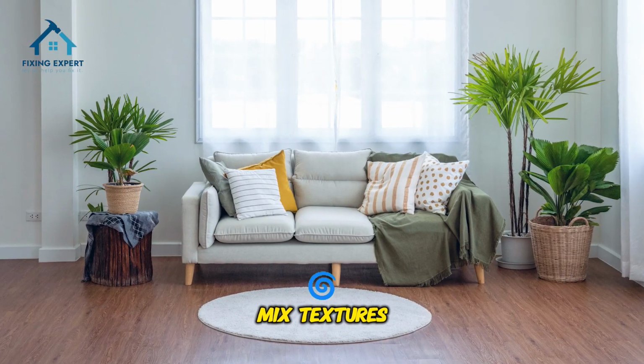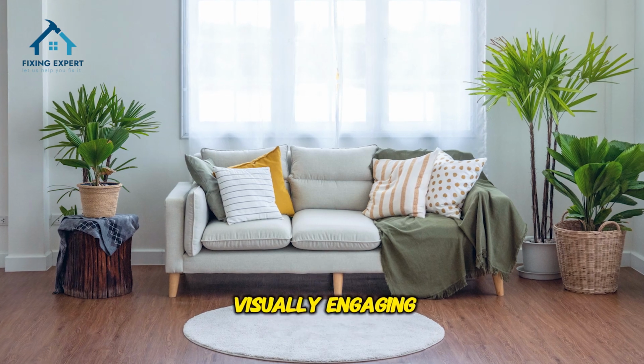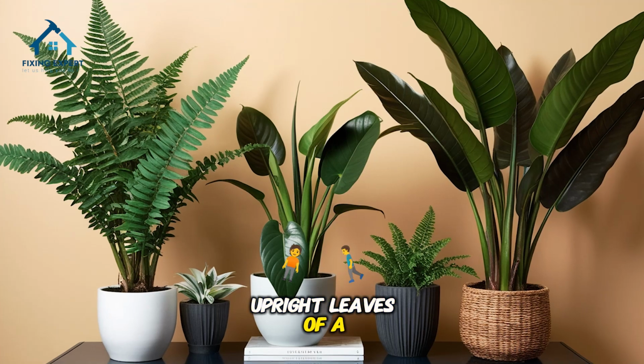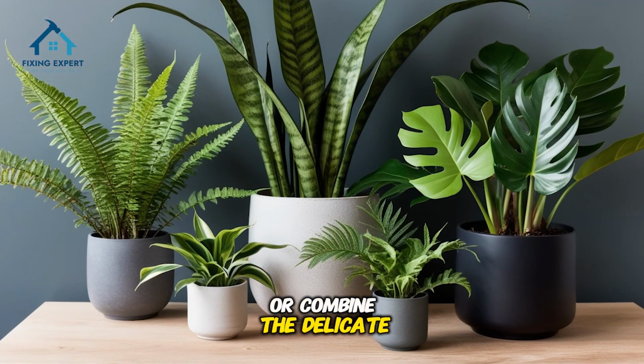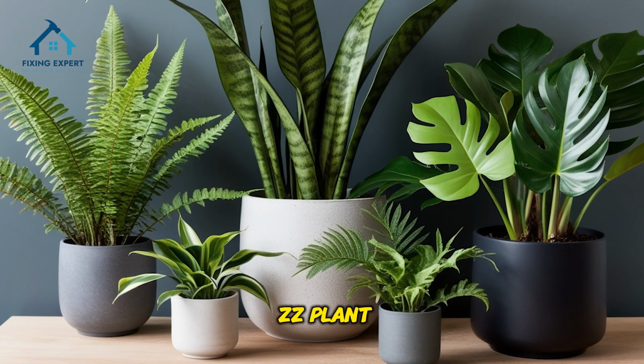Mix textures. Combine plants with different leaf shapes and textures to create a dynamic, visually engaging arrangement. Pair the smooth, upright leaves of a snake plant with the broad, dramatic leaves of a monstera, or combine the delicate, feathery foliage of ferns with the bold, glossy leaves of a ZZ plant.